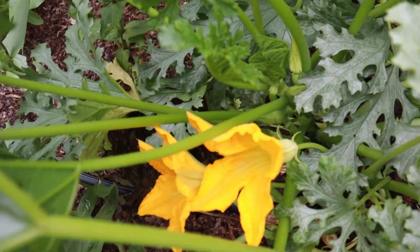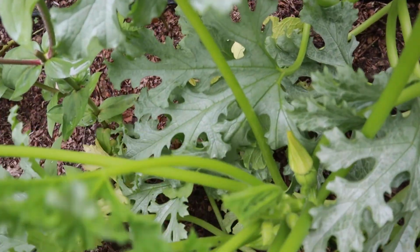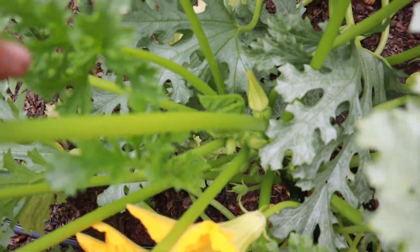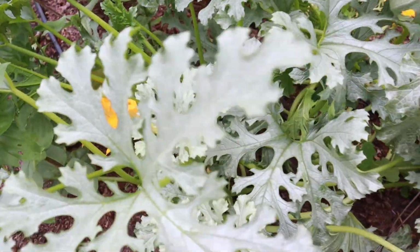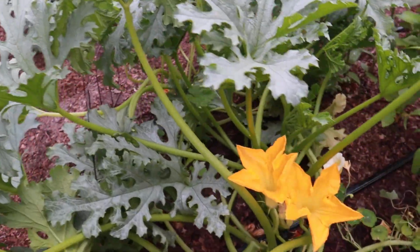These rondinese squash plants were kind of slow to get going, and they looked a little lanky and gnarly for a while. And then all of a sudden they just came into their own and they're doing so good.